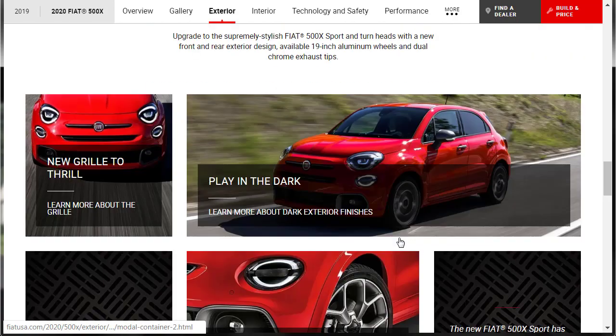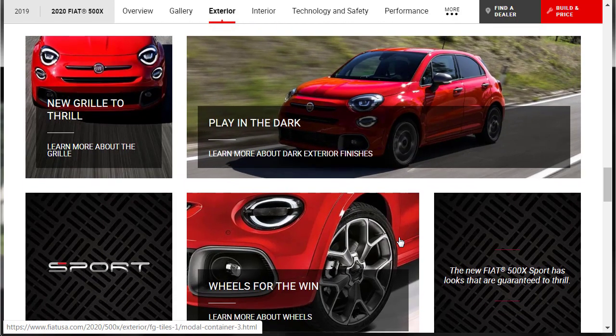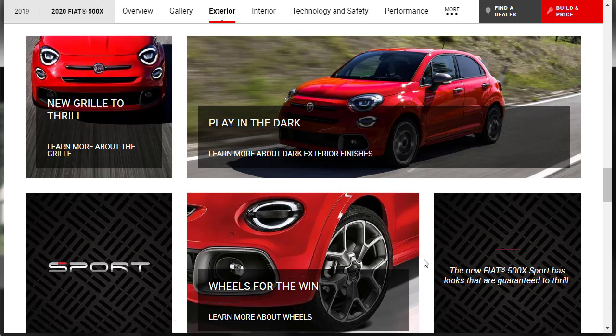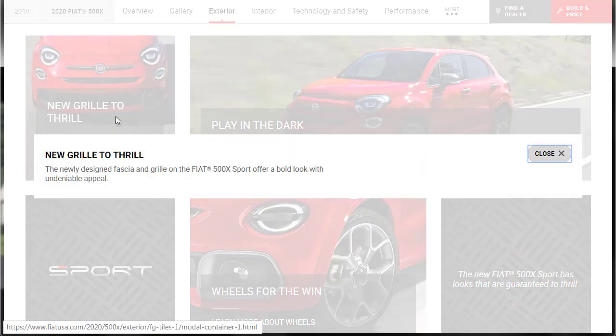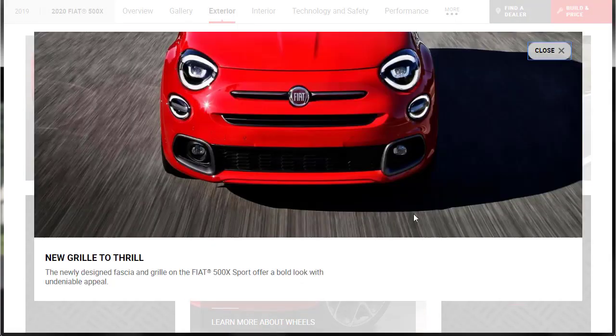So here's the Sport. The Sport's actually pretty nice. We might have to flip the script and actually do a Sport here. Yeah, I like the Sport a lot. The Sport looks really, really good. Let's get a closer look. Is it going to show us something? Yeah. Okay. So here's the new grille to thrill. It offers a bolder look.